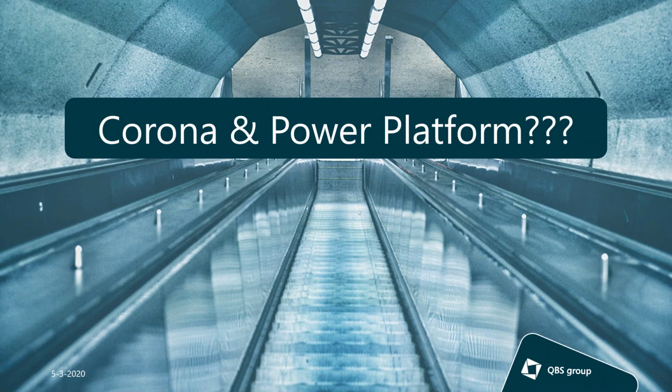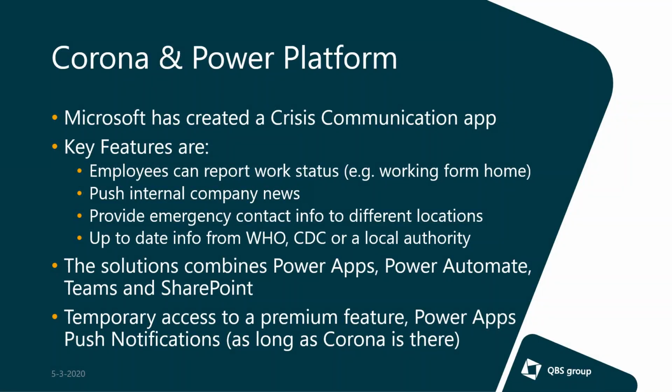Then something else. Corona. You're all familiar with it. And now I'm going to tell you something about Corona and the Power Platform. What's the relationship? Microsoft pulled together a team to help customers coordinate their own information sharing and team collaboration in response to evolving conditions in times of crisis.